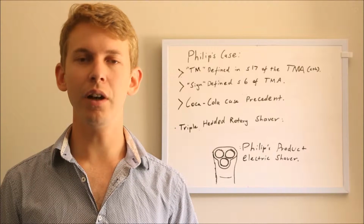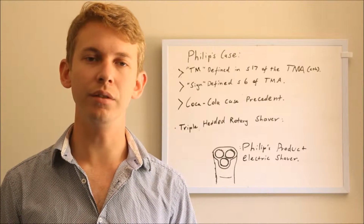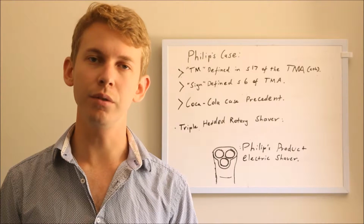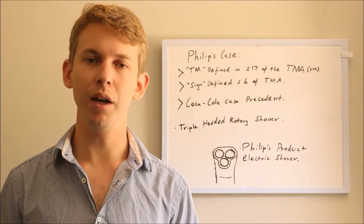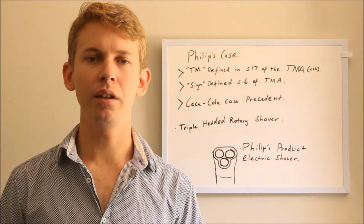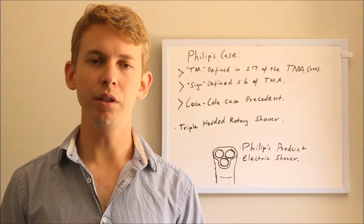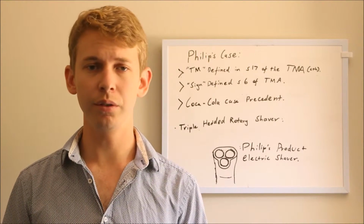A trademark is defined as a sign under Section 17 of the Trademarks Act 1995. Section 6 of the same Act defines a sign as including shapes, and this takes its natural meaning as reiterated by Justice Lehane J in the case as including parts of goods or parts thereof. Justice Lehane J made it clear with reference to the Coca-Cola precedent that a trademark must be distinguishable from those of goods it is applied to or in relation to which it is used.